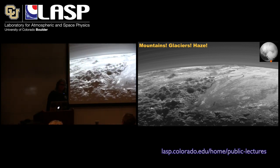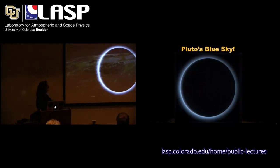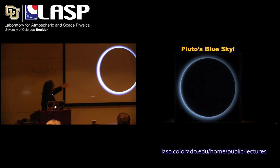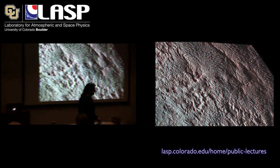Dwarf people are people. Dwarf planets are planets. Okay. So all sorts of cool stuff that we learned. Look at those beautiful blue. When the sun went behind, we see this scattered blue light, the way we get scattered blue light in our atmosphere. So these are incredible features, and we've got a 3D picture here.